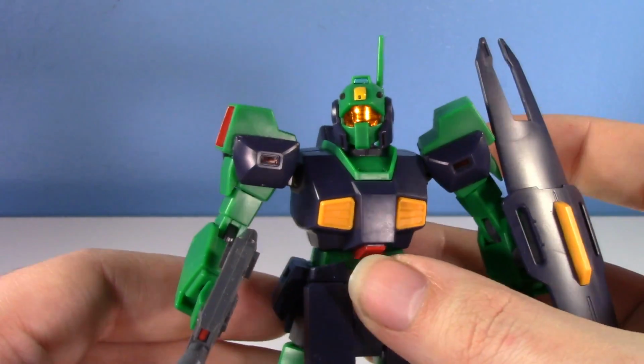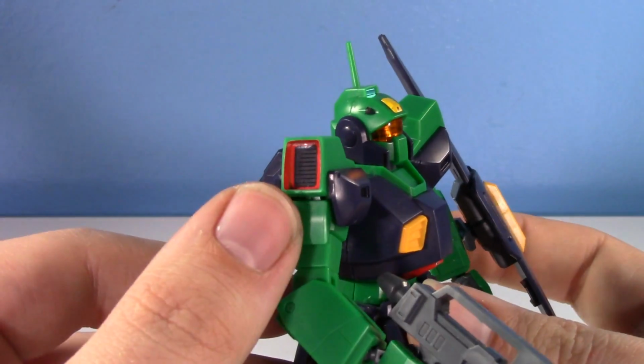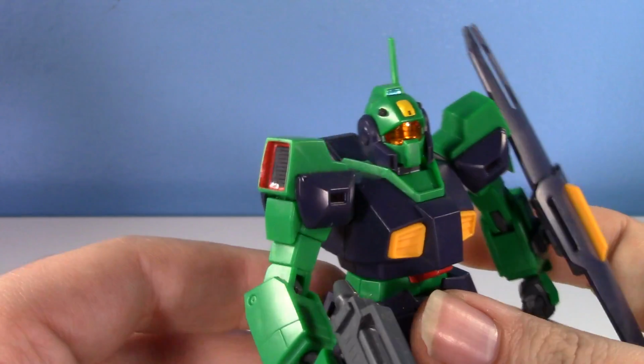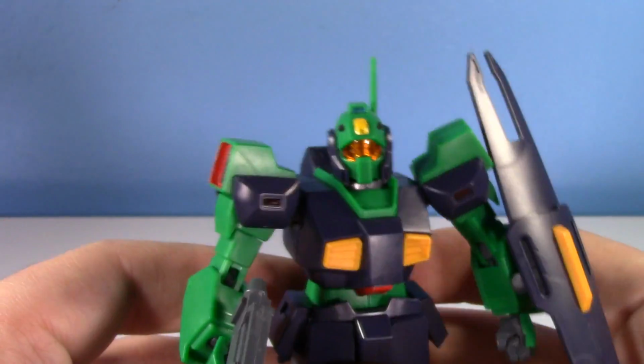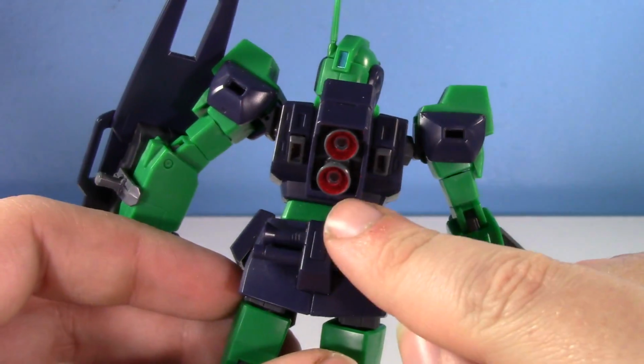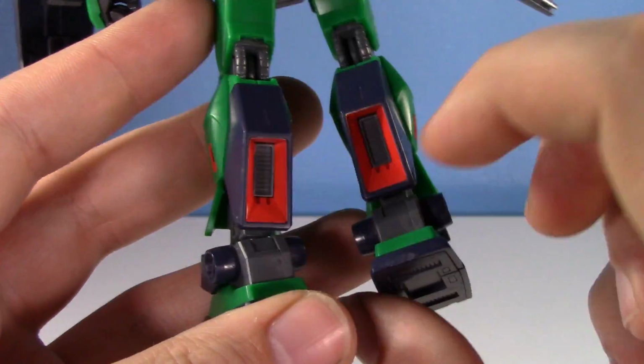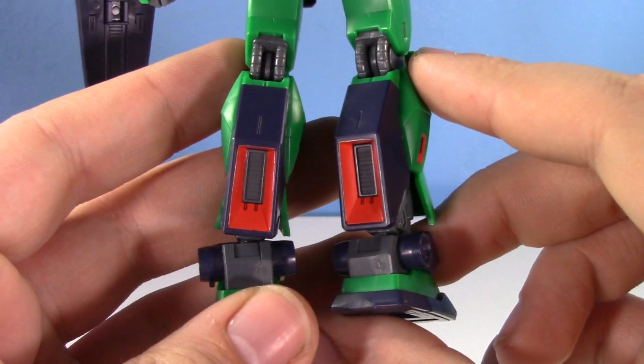Actually, the stickers this guy really comes with, other kits really should come with. Mostly the vent stickers, where they have the red outline. I feel like more kits should actually have that, so I don't have to worry about painting it in on every single kit I get. But you can see I do a little bit of painting. I did some red painting for the thrusters. But thankfully I didn't have to do it for all these red vents because, hey, they did it for me.